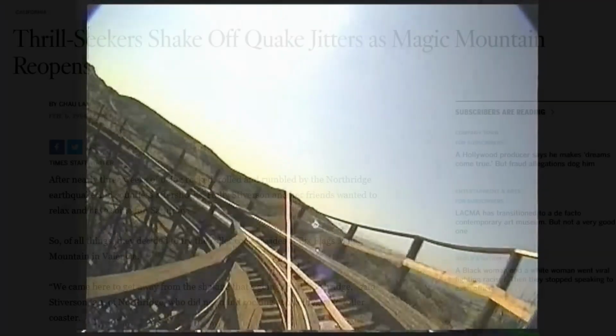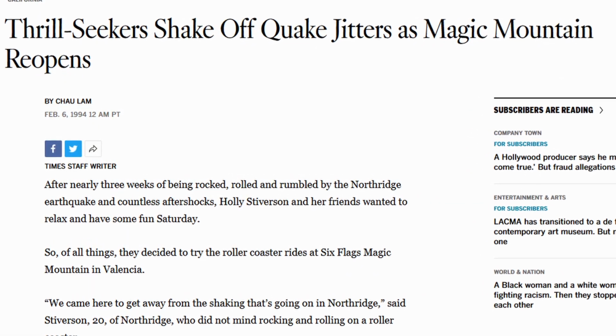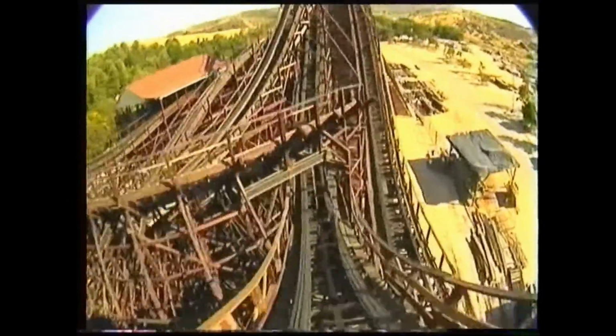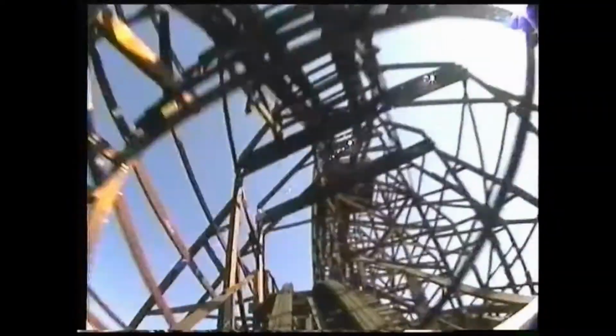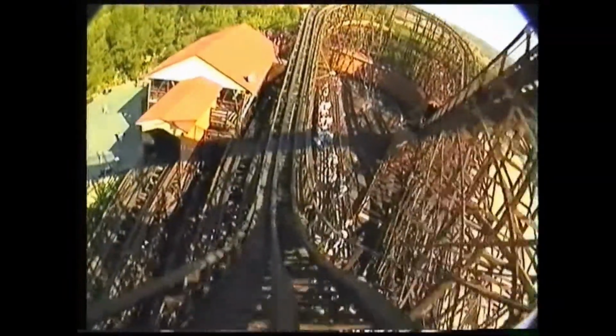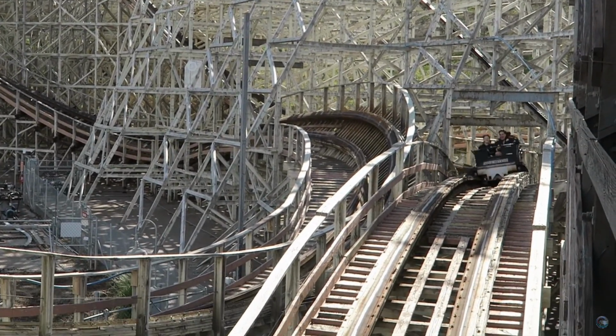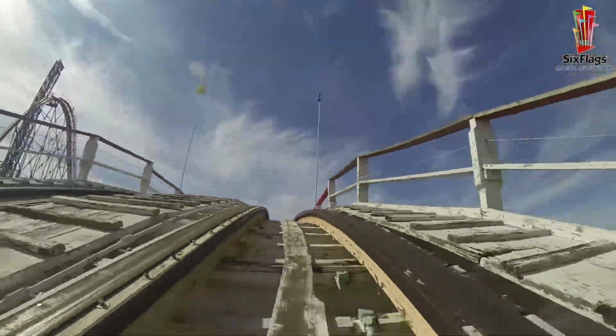In 1994, the Northridge earthquake would damage the coaster, leading to modifications, including trim brakes and repairs to the damaged structure. In 2006, Cyclone ranked 178 out of 179 wooden roller coasters in a survey. In 2007, the ride would be removed to make room for Apocalypse. For October of the 2014 season, the trains would be moved to Colossus and the trains ran backwards on one side of the coaster.